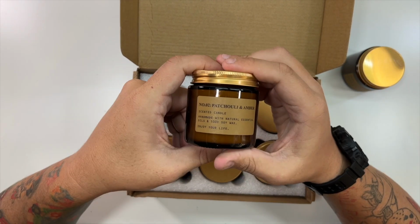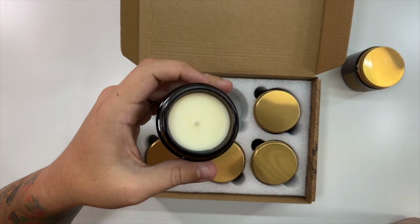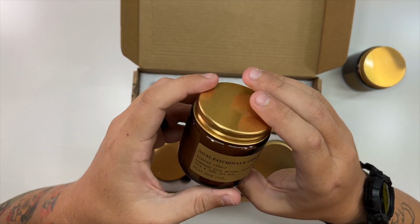Number 2, I don't even have the slightest idea how to say that. This is the number 2 candle. Smells pretty good. Makes me think of one of those vintage places that sell stuff. That's what it smells like to me.